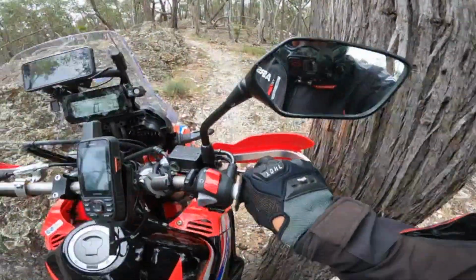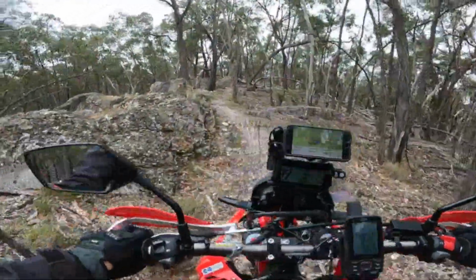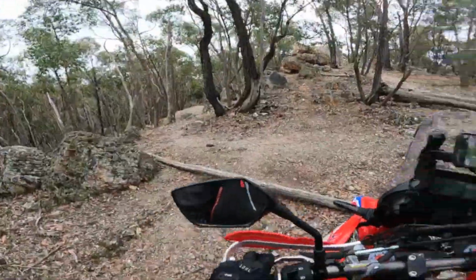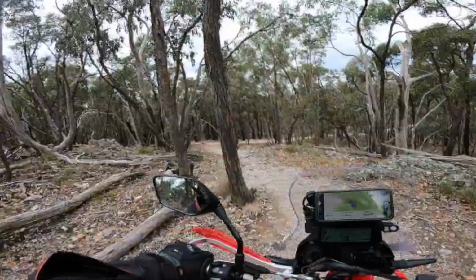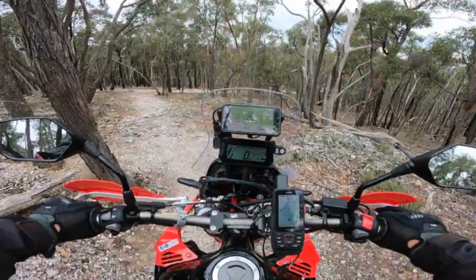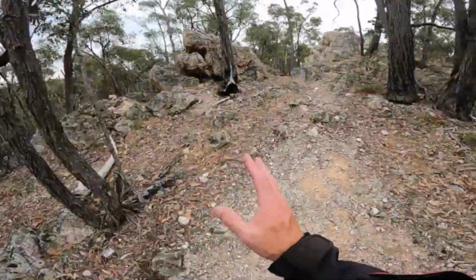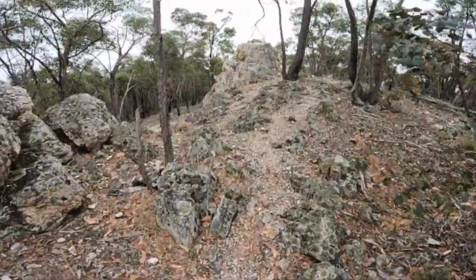Scrap that fairing. I've got bags on the back too. Oh, there was an easy way. Wow, that's funny. And we'll walk up here and have a look. As you can see, there's a big vein or outcrop of quartz. It's quite amazing.